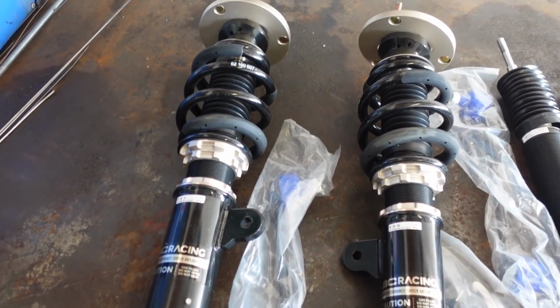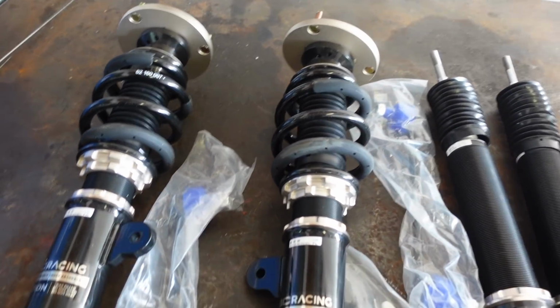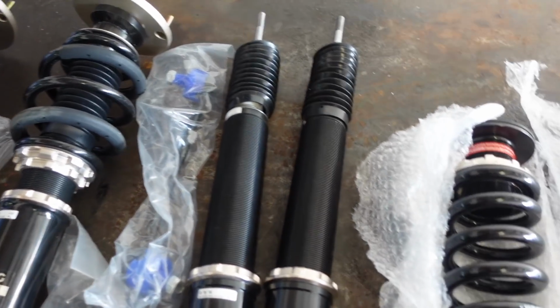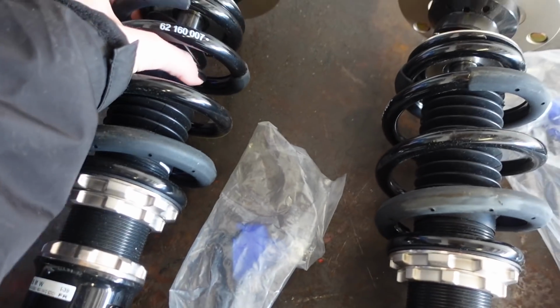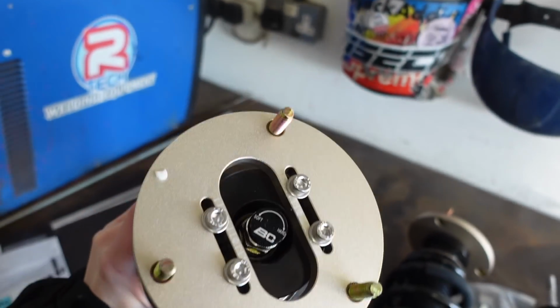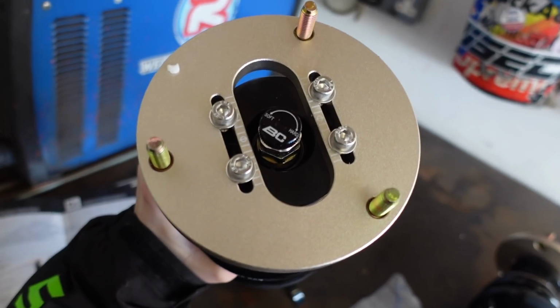Here we are. Here are my new coilovers out on the table. You can see we've got the front shock absorbers, and then the rear shocks and the rear springs. One of the things about these coilovers, as I was saying earlier, I don't want anything too mental. I don't need it to be too stiff. So this is what they call a classic road fill.